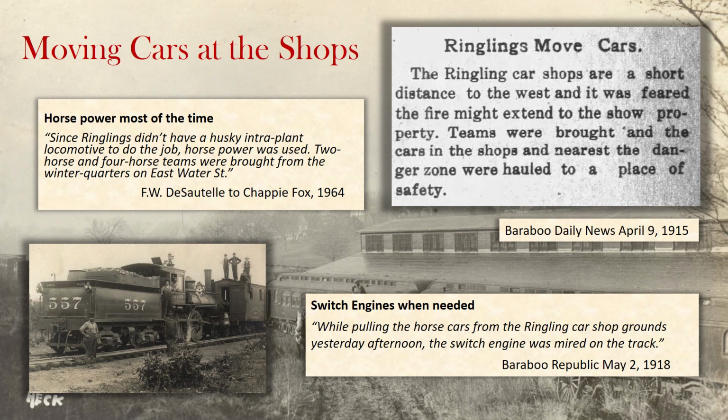And if you're moving single cars or two cars at a time, we do have the reminiscences of Francis D. Sawtelle, who was a local historian in the early to mid years of the 20th century, remembering teams of horses. There was also a newspaper account of a fire at the Hereford Canning Company, and I'll show you where that was in the next slide. That was a big canning company right next to the car shops, and there was a huge blaze there in 1915. The light could be seen for miles outside of Baraboo, and there was real concern that the fire would spread to the rail cars and to the shops.